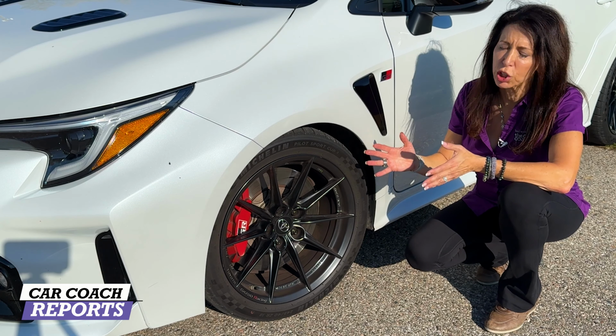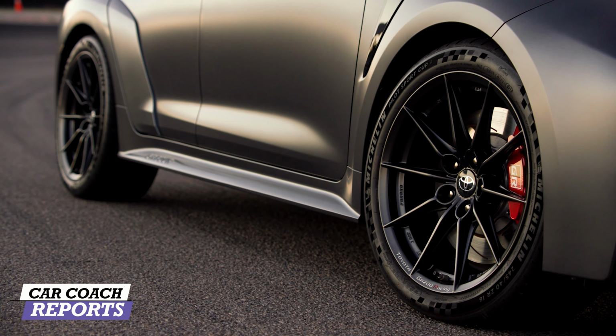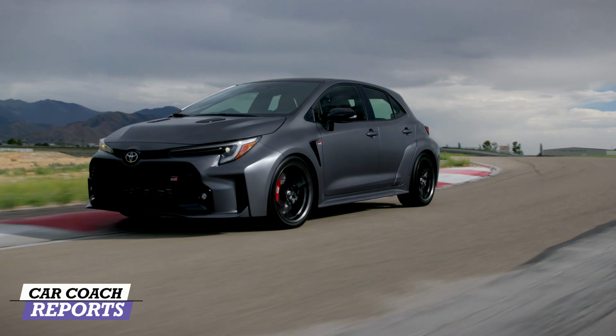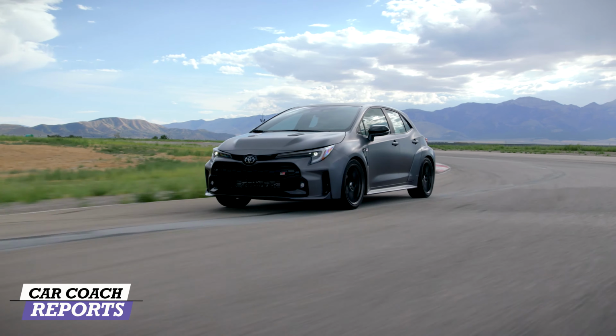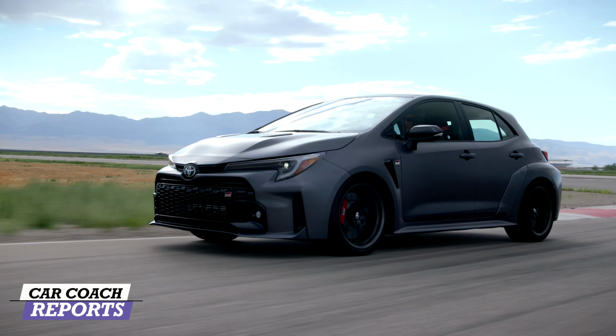Our Morizo edition rides on 18-inch alloy wheels that are matte black on Michelin Pilot Sport Cup 2s. These are really sticky tires, great for autocross, great for a fun day at the track. SCCA offers a lot of track time opportunities as well as NASA. You can get on the track, and this is included with the GR package that you can get an opportunity to drive this on the track.